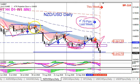Price goes down, up, down, up, down, up, down. And in this case, I've drawn in this line already for you. So from here, price could certainly go up higher and then back down again, okay? But for this week, looking for sells below 0.6427 and buys above 0.6612. So last week, this moved 79 pips in your favor. That could have been a really good money maker for you. Okay, let's take a look.